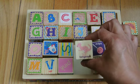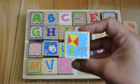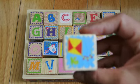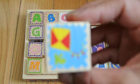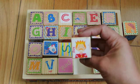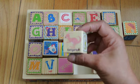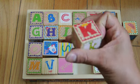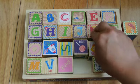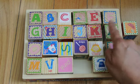K was very close by with a kangaroo. And a kite. Let's see if we can get it in focus. No. Okay. K. King. Lowercase k. Kangaroo, that's the way I found it. And the uppercase k. So we have A, B, C, D, E, F, G, H, I, J, K, L.